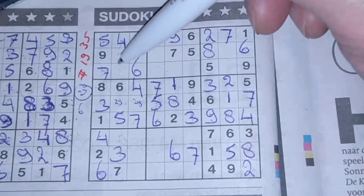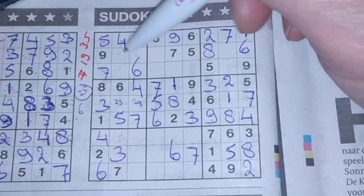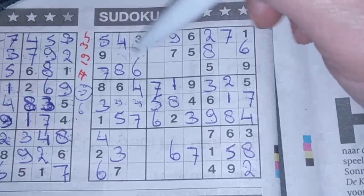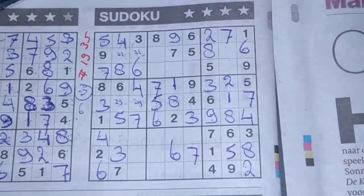Yes, three missing numbers in this big square. One of the missing numbers is 8. We see there an 8. No 8 in those two boxes. One box left for the 8. Should be there. Two numbers left here. The 2 and the 1. Let me mark those numbers.